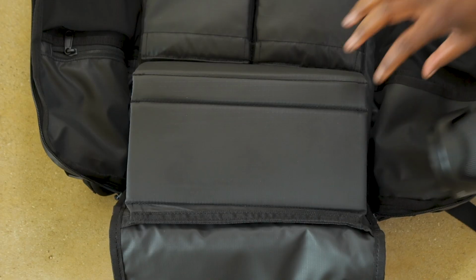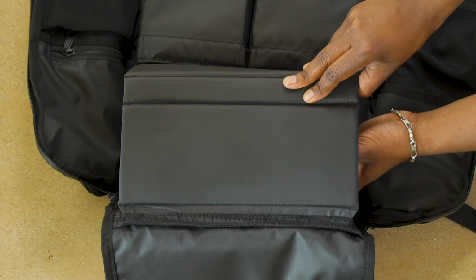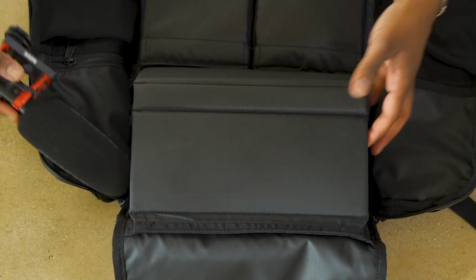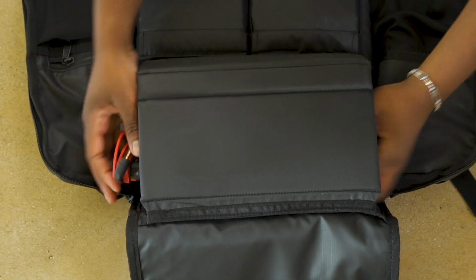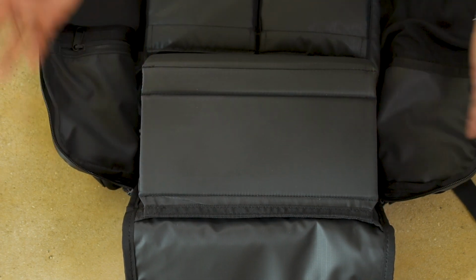Now, of course, the pop-out cube is just always popped out because I always have my camera with me. I never don't have my camera with me. But if you're the type of person for whom camera, photography, videography is more of a hobby, not something you're doing constantly, and you just want a good daily backpack, then the Duo Day Pack might be the best bet for you, because then you can push that section of the bag down and have more space.